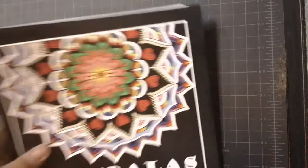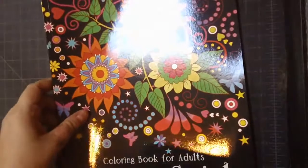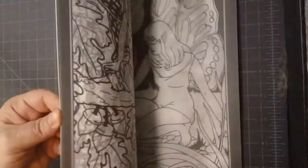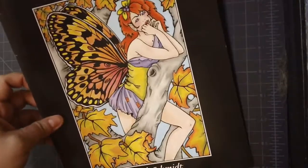Okay, next we have another Mandalas coloring book. I really like mandalas. I'm a big fan of mandalas, as you can probably tell. Next we have Amazing Swirls. Some of these I'll just do a quick flip through in case you're not familiar with them, but there's that one. Next is Butterfly Fairies, and I think this one is a stained glass one. I think I showed this in one of my recent hauls. This is from Dover Creations.